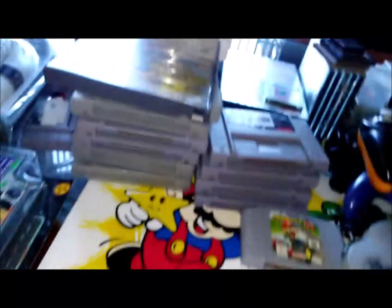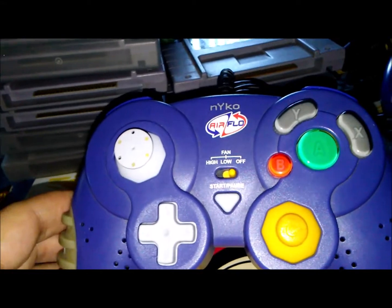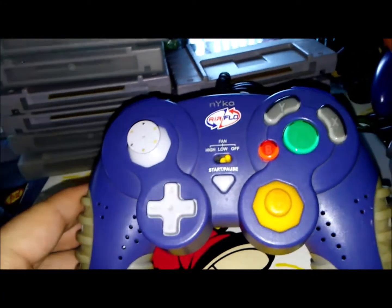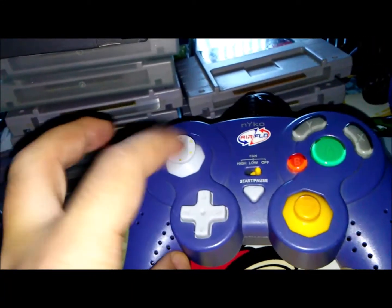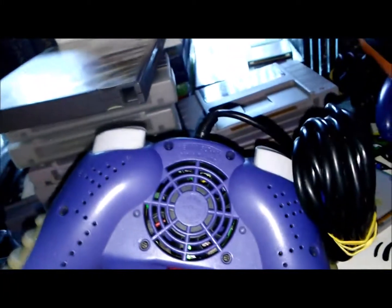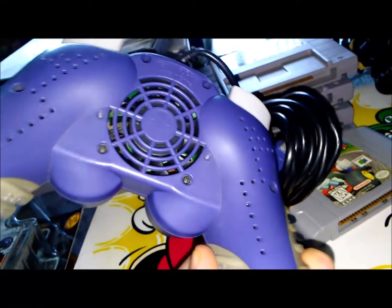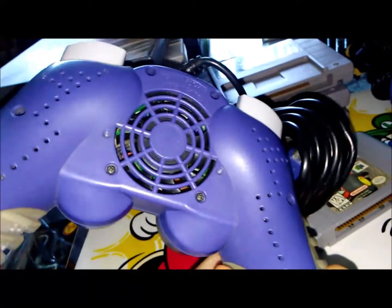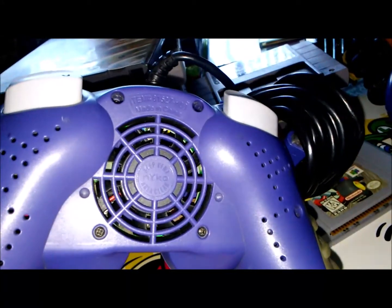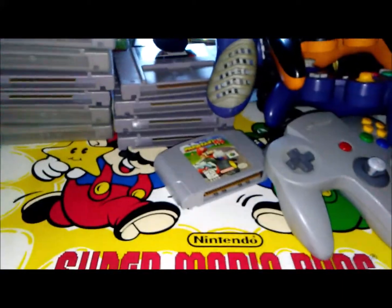That was that. Also, there was this in there as well. This is a third-party Nyko Airflow controller. The thumbstick grip is missing, but it looks pretty cool. There's a fan on the back, basically. So whenever you play a game, you know how your hands get sweaty after a while. It probably uses that fan to keep your hands cool. So that's pretty neat, the way they thought of that.